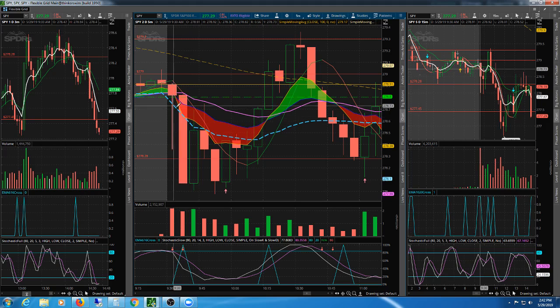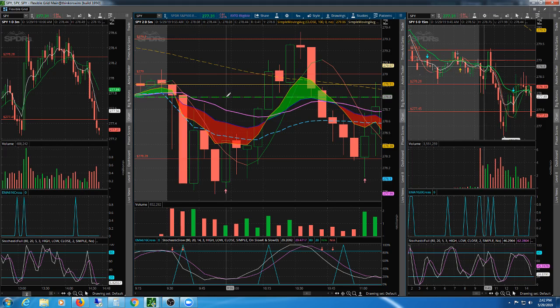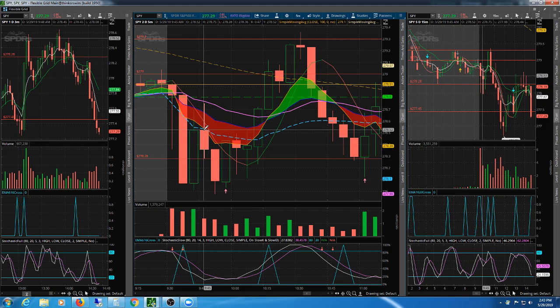I like playing these off of these bounces when you have at least two levels of resistance if you're playing the short side. We had pivot point here, we had VWAP here, and sure, it broke above the VWAP, but it didn't close above the VWAP. So that's why I entered.